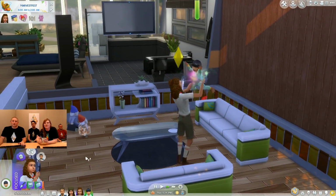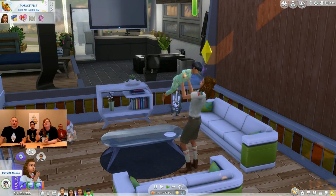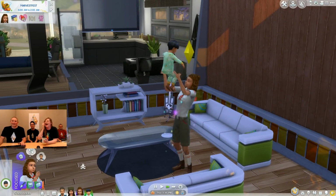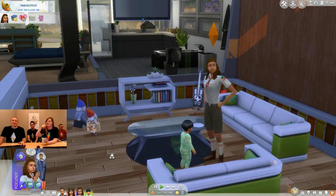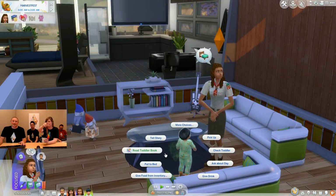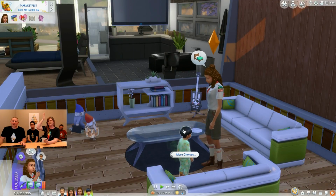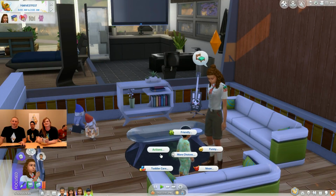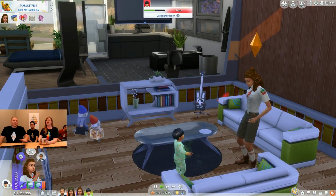This should count towards sociability, I think, unless she's already maxed out. She'll keep playing with the toddler. You'll see as she's doing activities that count towards badge progress, they get little flyaways over their head that say, "You've done something athletic." The toddler needs a change, by the way. Toddler care, actions, change diaper, right there. All right, let's do that.